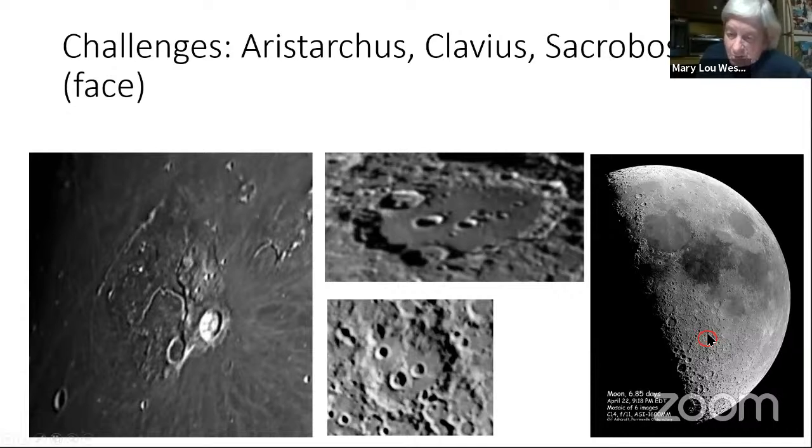Can you show where the circle is? There it is right there. And also, I think it's interesting, this was named for John Sacrobosco. Sacro means sacred or holy, and Bosco means wood or forest. So this is the holy wood, and his name often nowadays is just written as Hollywood, like in California. So this is the Hollywood face crater.